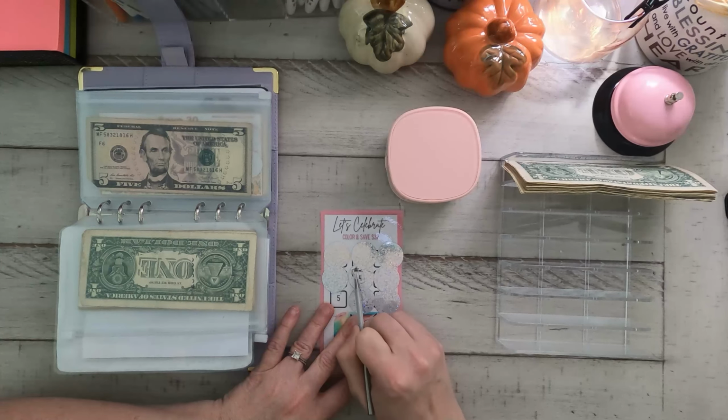This one is Puppies by D Plans and Budgets. So cute. We got a 3. So 1, 2, 3. And we had a 1, so we have 4.